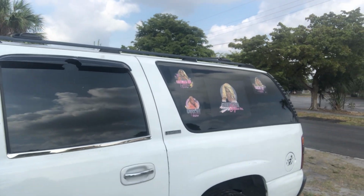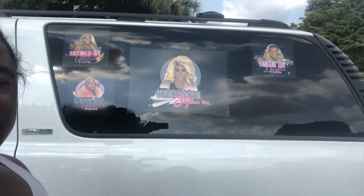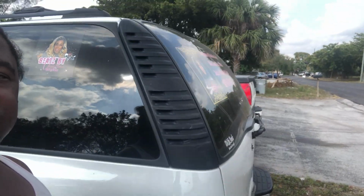So today the video is going to be about my lovely Suburban. So yes, it is a Suburban. It's a GMT800 Suburban. This is my business vehicle, as you can see. It has all of the Christian Styles insignia and whatnot on there, and my business stuff on the back.